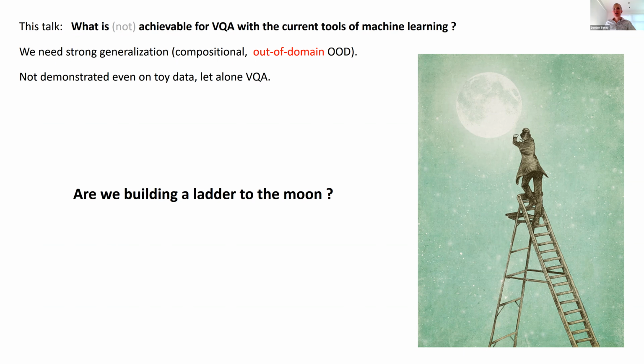I think one of the central challenges is what we call strong generalization, also called out-of-domain or out-of-distribution generalization. That's the idea of learning about concepts in a certain setting in the training examples and applying those concepts in other settings, so in a different distribution. This is a central challenge for machine learning in general. And the thing is that it hasn't been demonstrated, not even on toy data, let alone on VQA or any of those complex tasks.